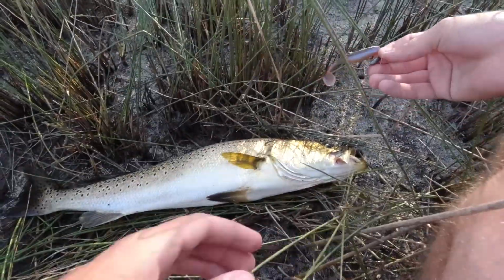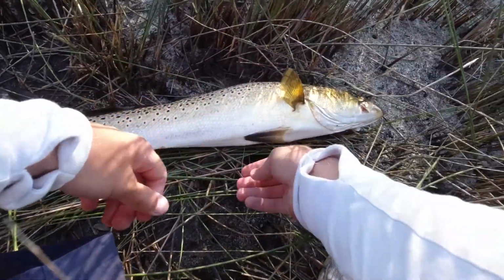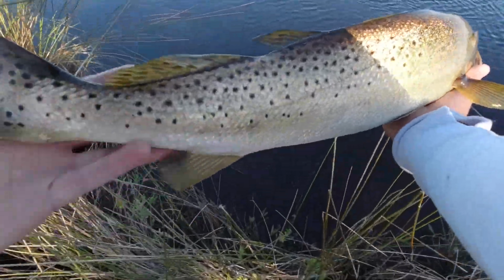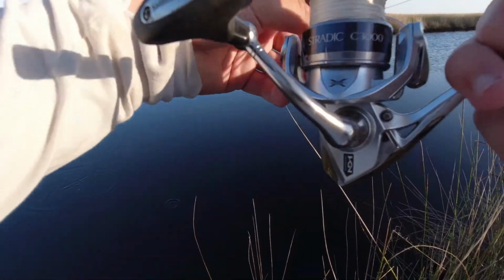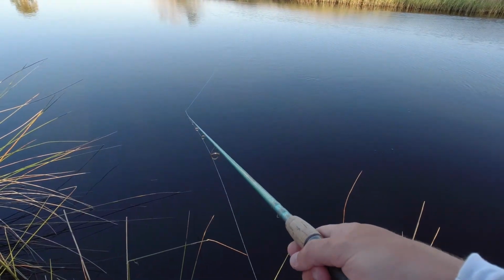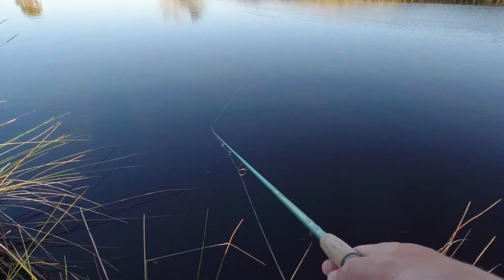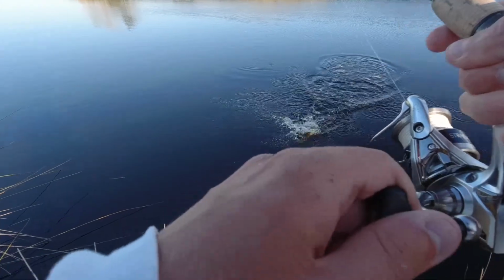Get that thing out. Beautiful fish. Wow. Let's get this guy back in the water. Oh, there he goes. There we go. Little trout.